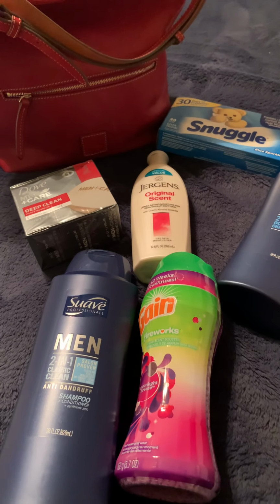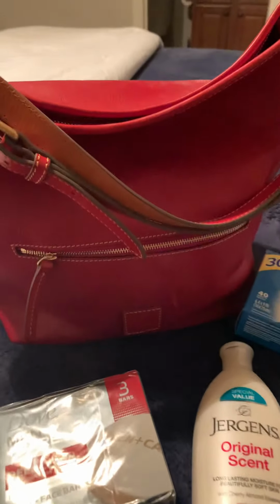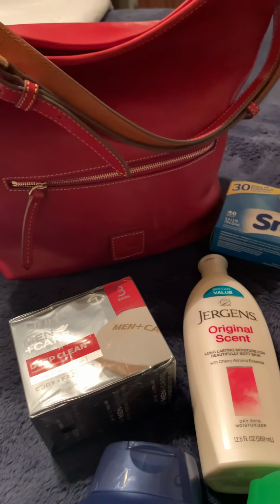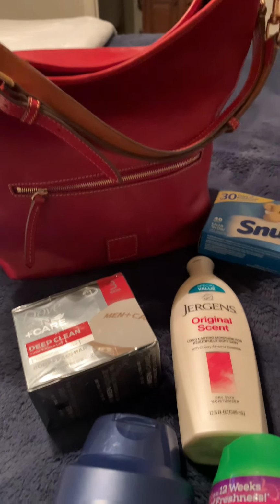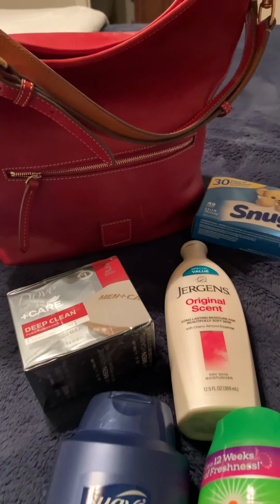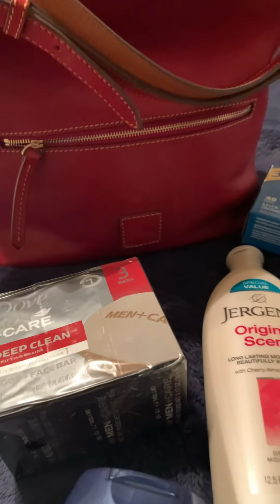So today I am coming with a Dollar General haul. This is the bag of the day. It's the Dooney Camden in the Florentine leather in red. I have done a video on that one. Please go back in my videos if you are interested in looking at it.